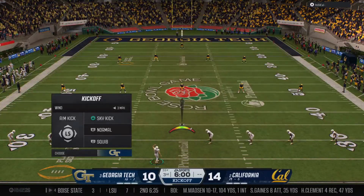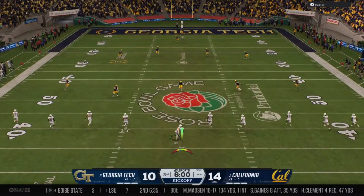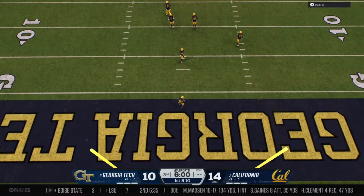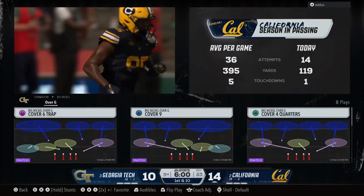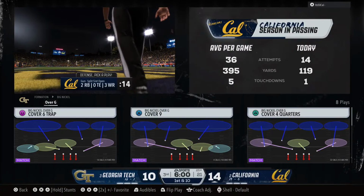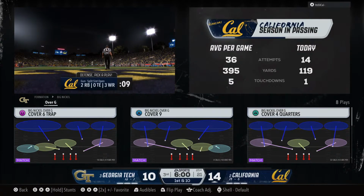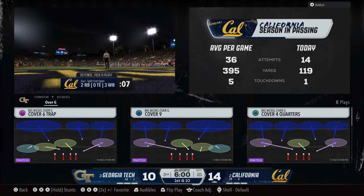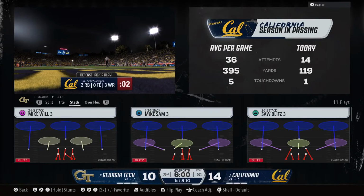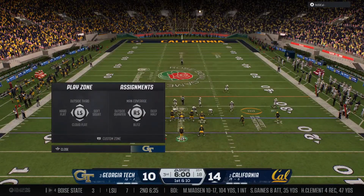And the Yellow Jackets will kick this away to get the second half going. And he'll take the kickoff right there. We'll start at the 25. California's offense back out on the field now.